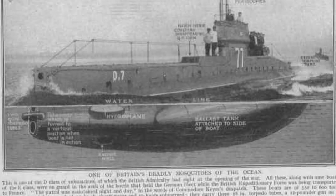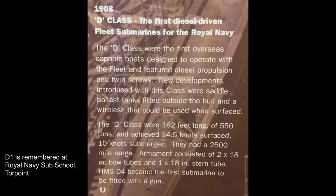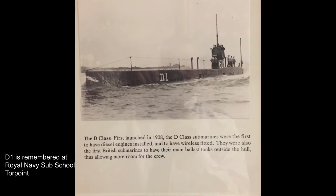first one that has the operational capacity to operate across the North Sea into the German Bight, against the High Seas Fleet, against the German Navy. It's a hugely significant boat. It was the prototype of the very successful British submarine classes of World War I and beyond. So sort of the first step from defence to offence. Yes, definitely. How do we think she ended up where she ended up in Lyme Bay?